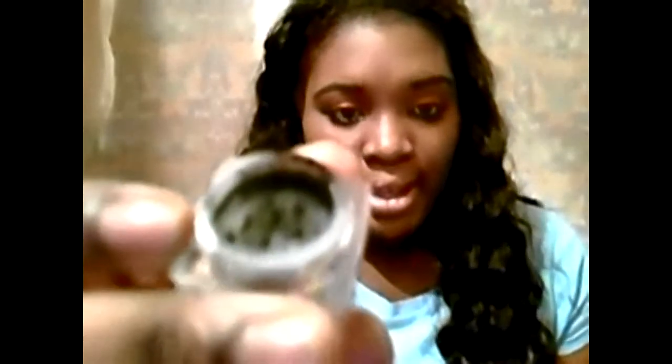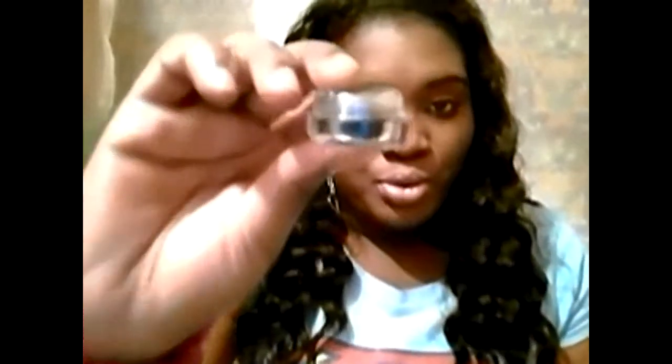She sent me Hail. I told her Hail or Volcano. So this is my first matte color, Hail, which is a matte black. And I will include swatches of these colors. So this is a true matte black color.